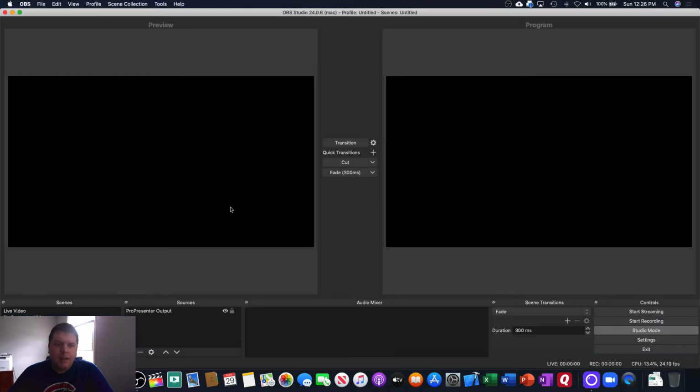The reason I started using OBS is that basically I can set up different things that can capture different outputs, and it works almost like a little mini production studio in a way. Basically I can capture the output from ProPresenter, I can capture different things, and then you can actually record it.